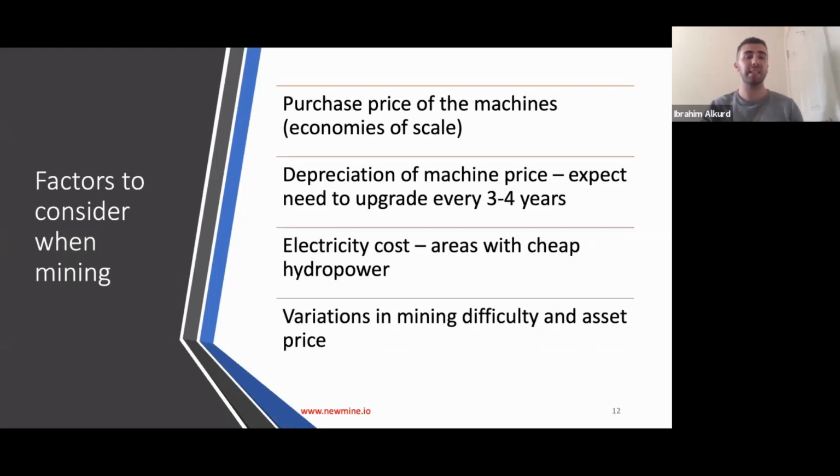So the factors to consider when mining: the purchase price of the machines. Mining is very much an economies of scale. So the more machines you have, the cheaper things get, the cheaper the machines get, the cheaper the power gets, and the more profitable your mine is. And this is why the mining sector has been dominated by a small number of wealthy people. It really makes it difficult for the smaller miners to get into the mining picture.